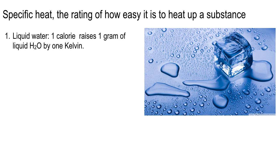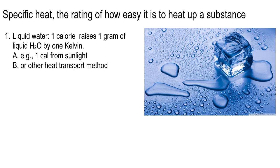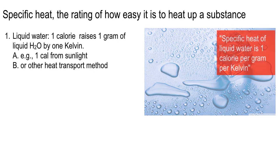So I would need 500 calories to raise the temperature of this by 1 Kelvin, 1 Celsius degree, all right? And that defines something we call the specific heat. And it could be a calorie from sunlight or any other source, like just holding it between my hands. My hands are at 98.6 Fahrenheit, so they're going to heat up this water if I hold it for an hour. But I'm not going to do that. So this defines for us something called the specific heat of liquid water. It's 1 calorie per gram per Kelvin.